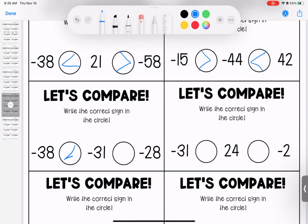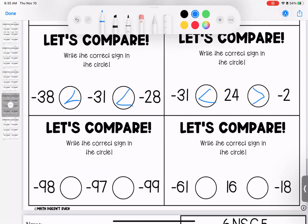Negative 38 is less than negative 31. Negative 31 is less than negative 28. Negative 31 is less than 24. 24 is greater than negative 2. Negative 98 is less than negative 97, is greater than negative 99. Negative 61 is less than 16. 16 is greater than negative 18.